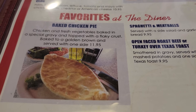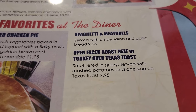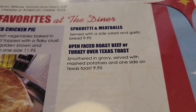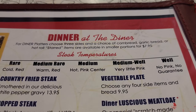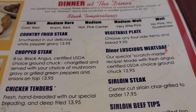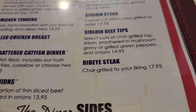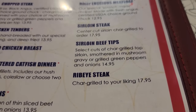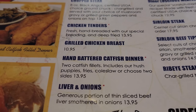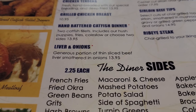They have a baked chicken pie. That looks really good, too. Spaghetti and meatballs and an open-faced roast beef or turkey over Texas toast. Dinner at the diner. They have a country fried steak, a chop steak, a vegetable plate, a sirloin steak. They even got a ribeye. Not too bad for steaks. It's got chicken tenders, hand battered catfish, liver and onions.